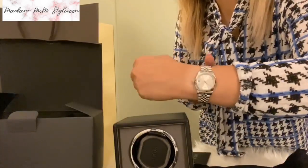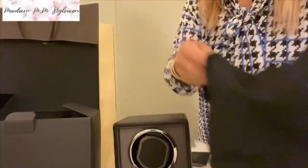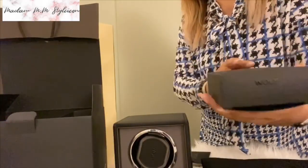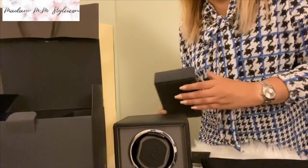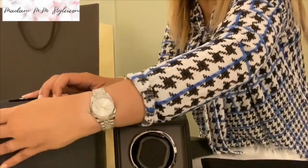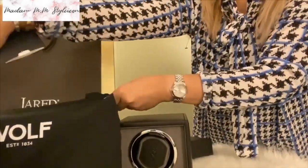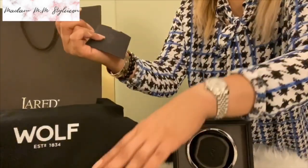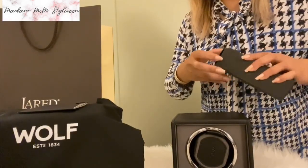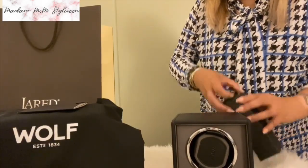So I'm gonna try my new Rolex watch in this one. So let's put it here. But before I do that, let me show you, there's another box from Wolf. This is a very good brand. It's actually a luxurious brand compared to other brands that I know. You can look it up online and you'll be able to see what this is for. You'll be able to see the prices there. This is around $250 with tax.